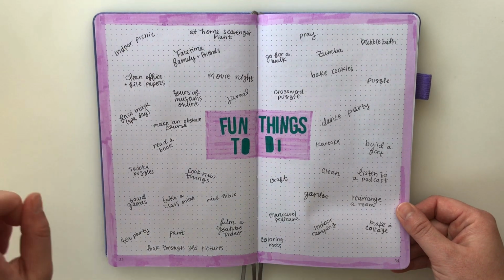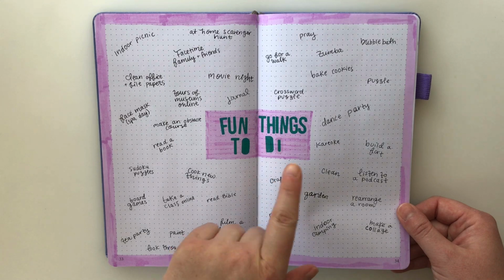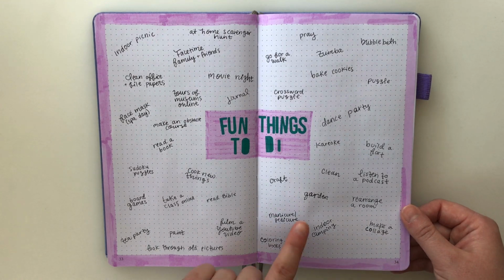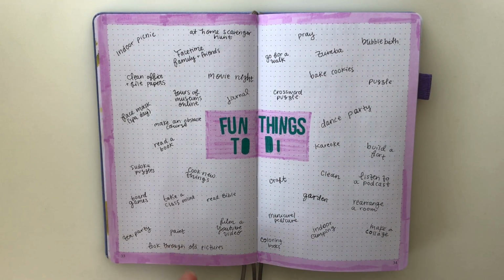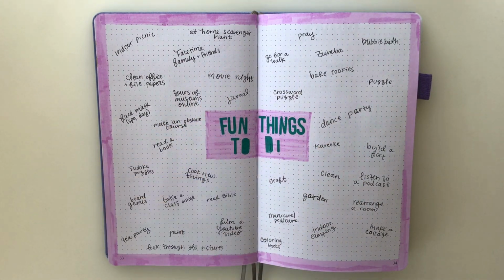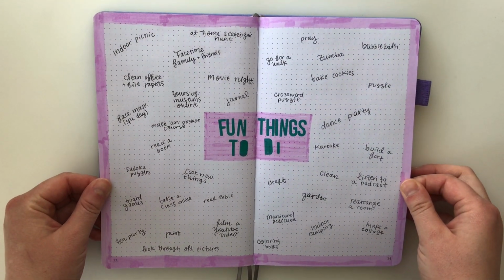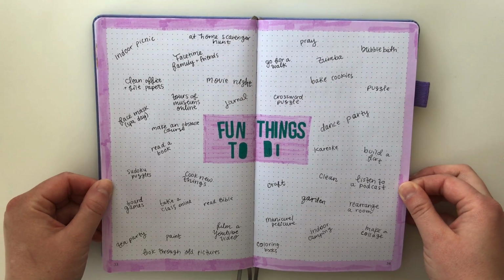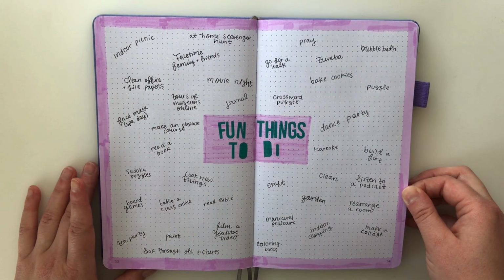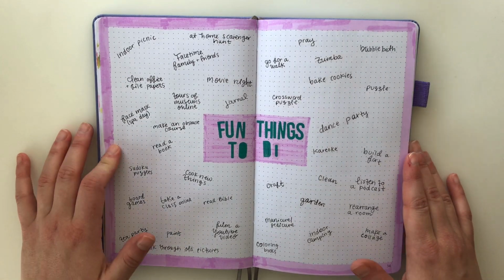Do an indoor picnic, clean an office, read a book, cook new things, craft, listen to a podcast, build a fort, puzzle, make a collage, manicure, pedicure, look through old pictures, tea party, read the Bible, karaoke, dance party, movie night, crosswords. So I came up with a bunch of fun things that Juan and I can do together, and to just have fun and rest and relax in the evenings. So that is idea number 7, fun things to do when you are at home.